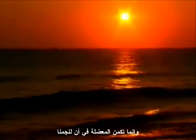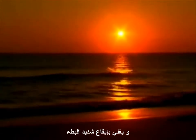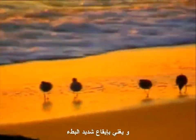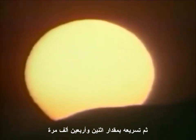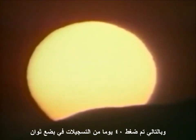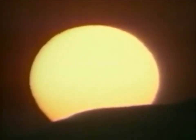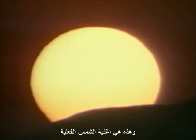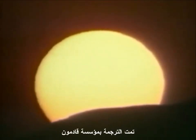The problem is that our star has a very, very deep voice and sings with a very slow rhythm. The sounds ring at a very low frequency, once every 5 minutes. But by recording the natural sound and accelerating it 42,000 times, SOHO has compressed 40 days of recordings into a few seconds. And this is the actual song of the sun.